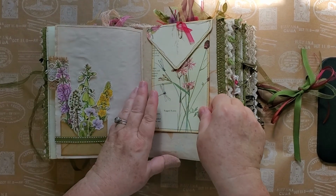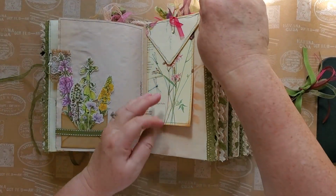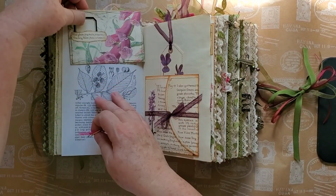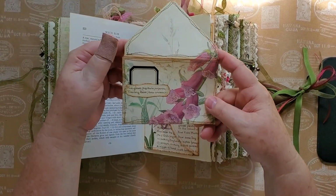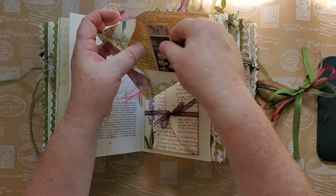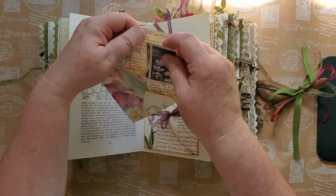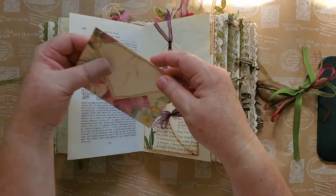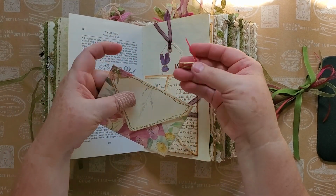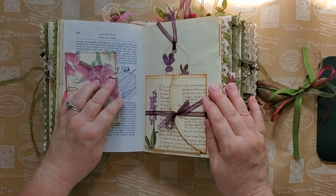Here we have a tag. And this is an envelope. Oh, and this is, oh, it's got little cards in there, flowers. I like the shape of these little, what do you call them? I've gone blank now. Look at this.